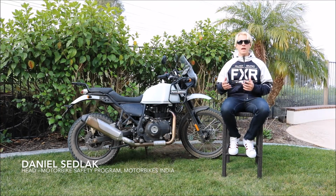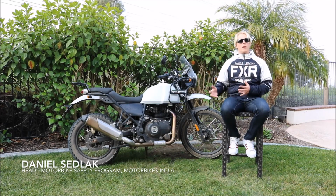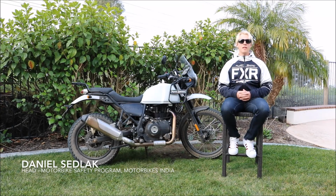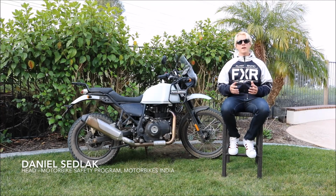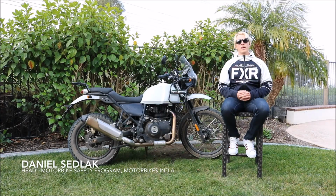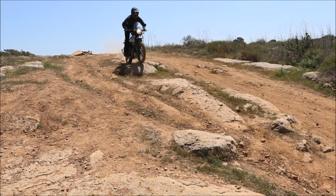It's not overly heavy for an adventure or dual sport bike, so from that side, for myself, it was a great bike. I really had a great time, and I think anyone that's looking into getting into adventure riding or dual sport riding, or even experienced riders that are just looking for a lighter bike, looking to have some fun, the Himalayan is definitely a good choice and a great bike to have.